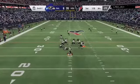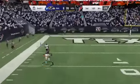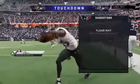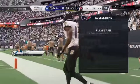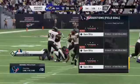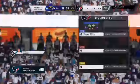Looking to throw again on 2nd down. Jackson, he's going deep for Brown. And this is caught inside the 5. And he'll take it into the end zone for a Ravens touchdown. Hollywood Marquise Brown. 2 catches, 2 touchdowns here so far. And the Ravens get a bit closer.